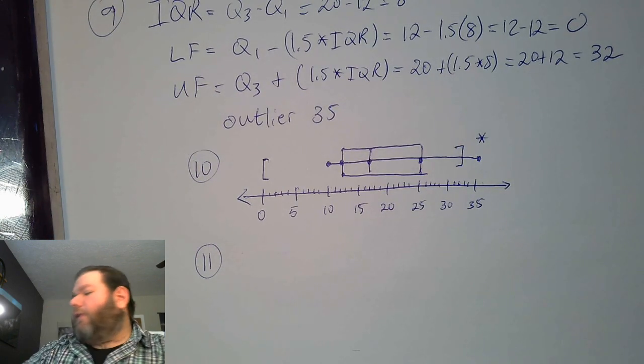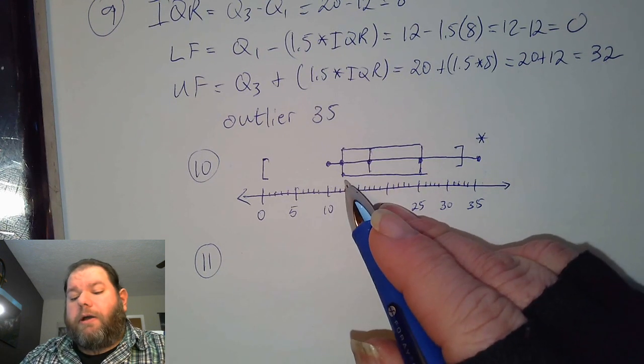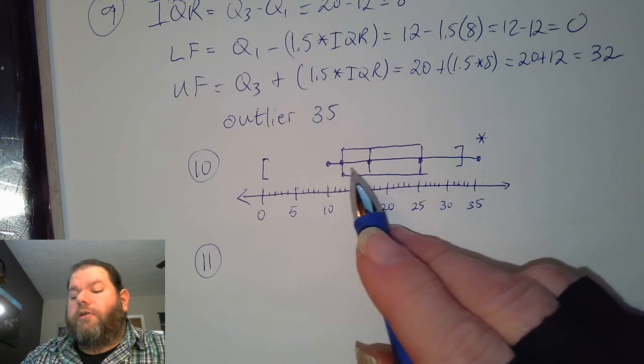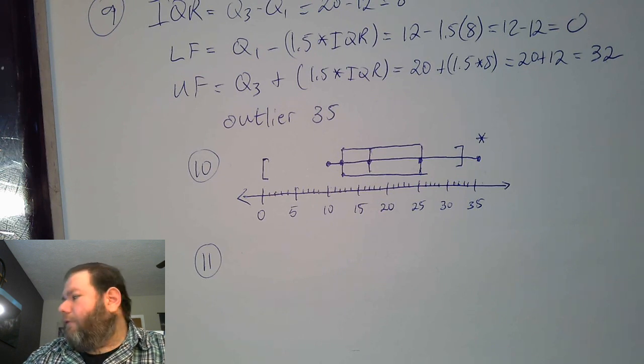11. Is the data skewed or symmetrical? Explain your answer. The three that I used? You mean to make the box? Just Q1, median, and Q3 is where our box is. Is that what you mean, Daviana?